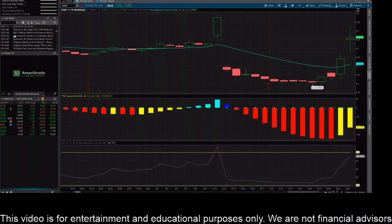I want to provide an update here on FAMI stock, or FARMMI Inc. Big gap up today. Yesterday was a huge bull candle. I was expecting this thing to die off a little bit. It just gapped up and just continued to pump higher.